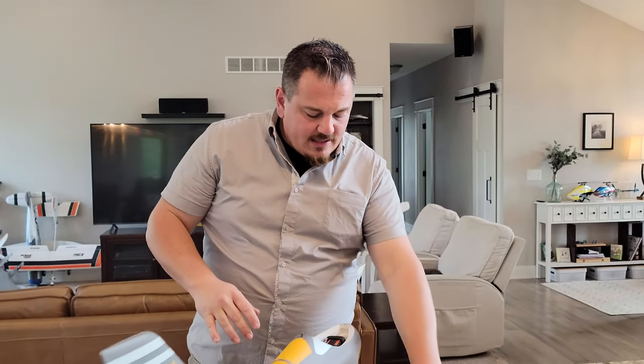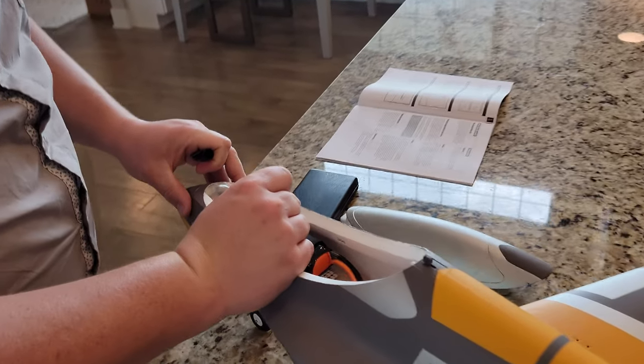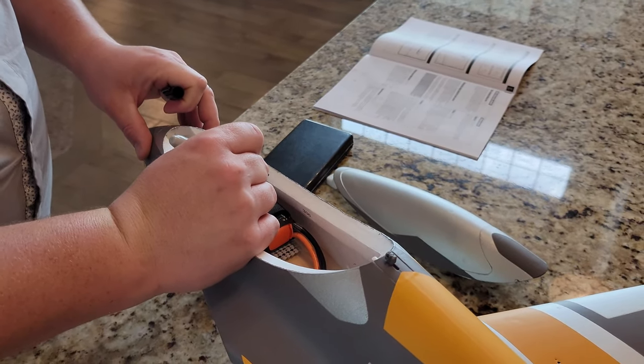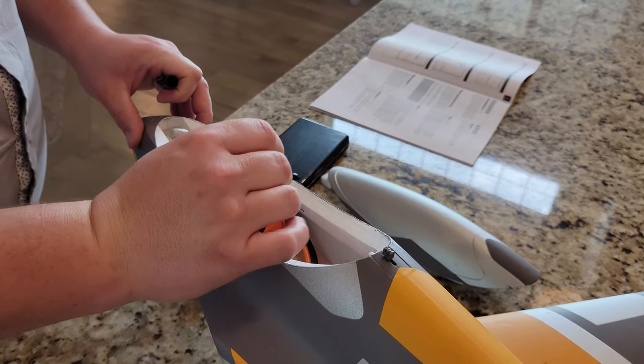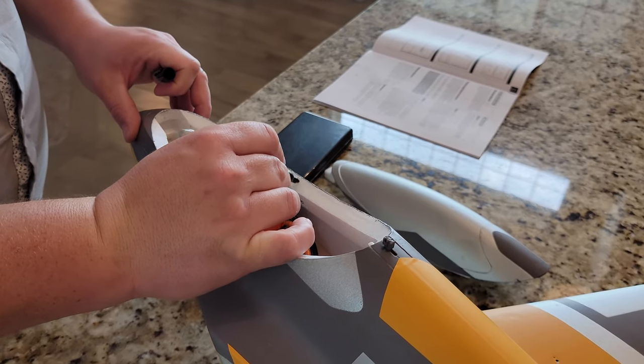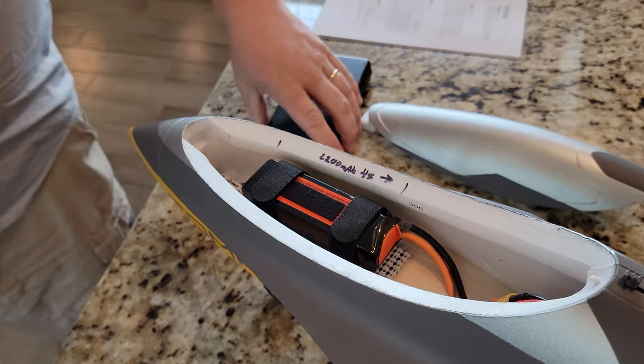So I'm gonna go ahead and release the lid and I'm just gonna mark on here 2200 milliamp hour 4S. Okay, and I'm gonna have the wires going that way and there's a start and stop of the battery. So that tells me roughly where I need it to get in the ballpark.